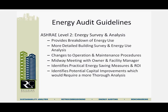So level 2 is called an energy survey and analysis. It's a little bit more detailed than a level 1, and it's usually the most appropriate level for most buildings, especially commercial buildings. The breakdown of energy use is included in this as well, but it's much more precise than in a level 1. In a level 1, it's much more estimated, whereas in a level 2, it's much more measured, and you spend a lot more time on site in a level 2 than you do in a level 1.